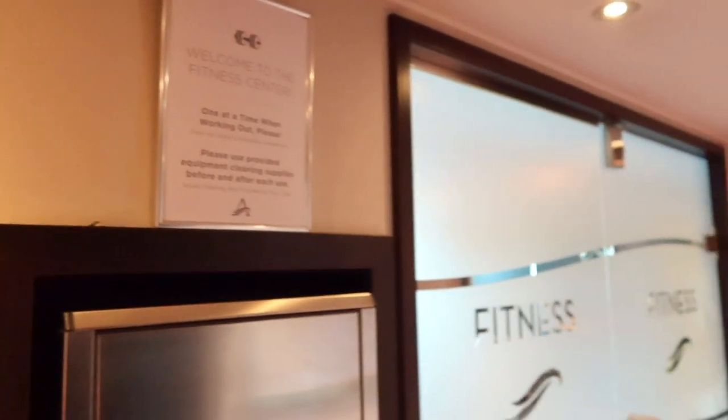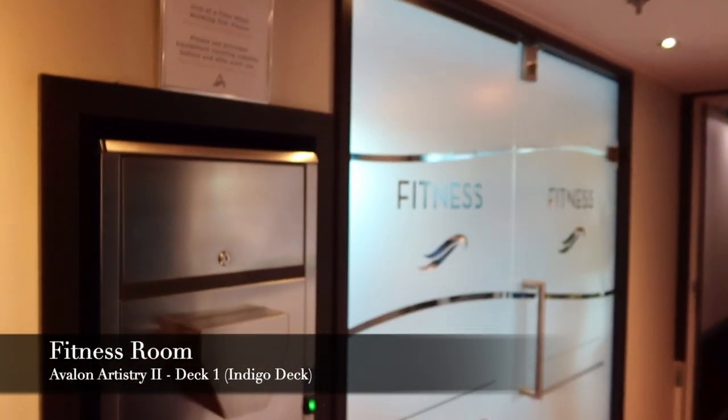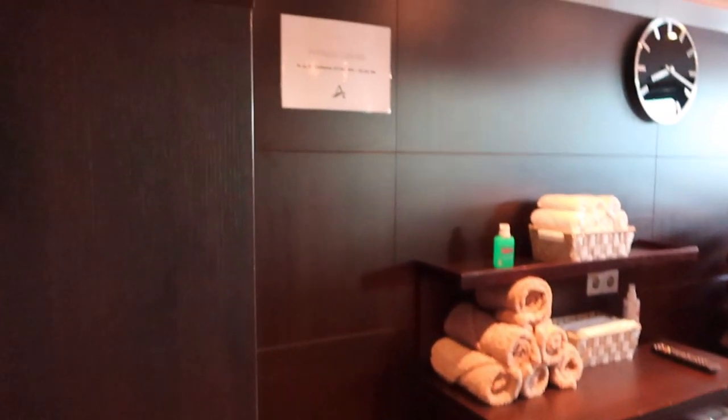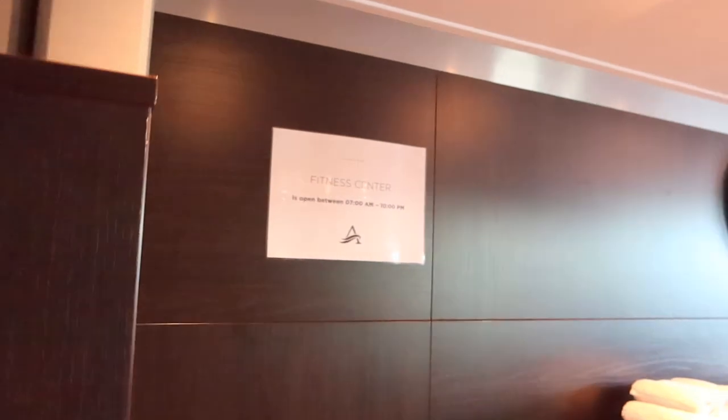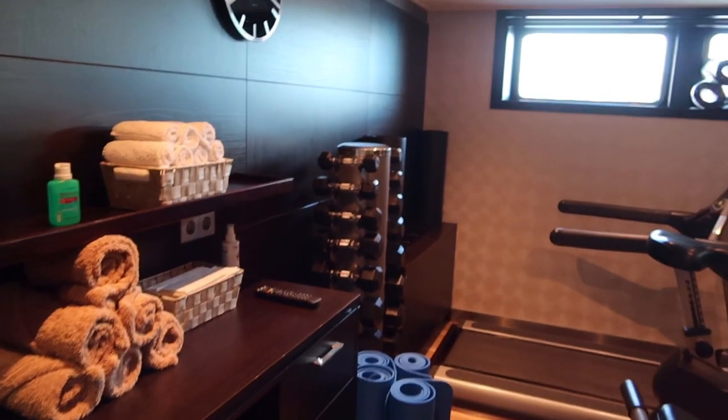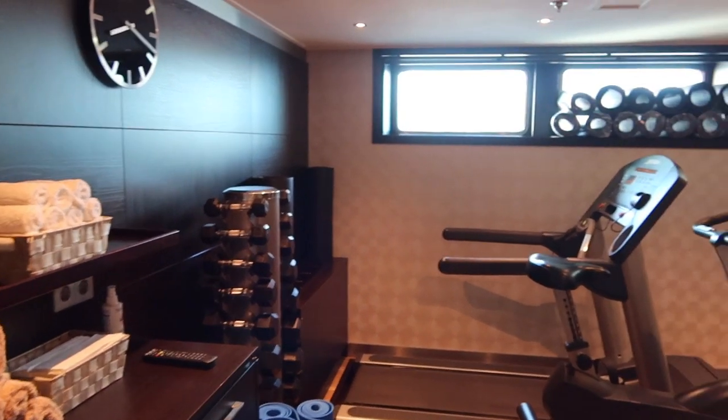On deck 1, or the Indigo deck, you'll find a small fitness room on board. Avalon Waterways also has an awesome adventure host who organizes activities such as morning yoga sessions and can also organize private biking tours and other activities to keep you active on your river cruise.